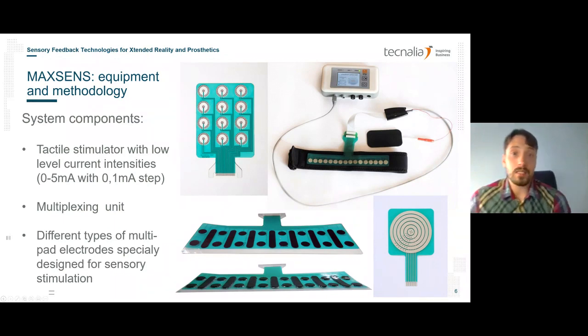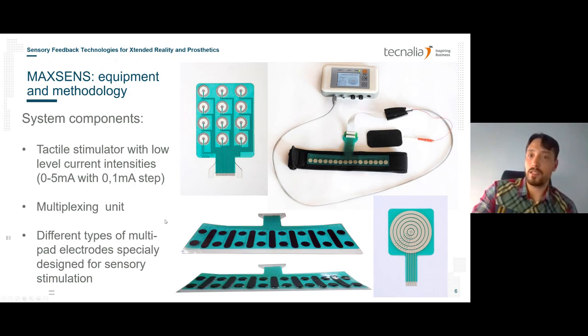In that sense, the first thing we wanted to experiment with is whether this flexibility in modulating the stimulation parameters, so the stimulation frequency, pulse width, and amplitude, can ensure specific sensations. Like Thierry mentioned at the beginning, we know there are different sensory cells in the body with different structures, and possibly we can target specific cells and specific sensations. This is the first thing we did in MaxSense.